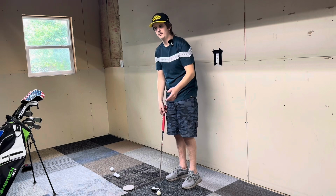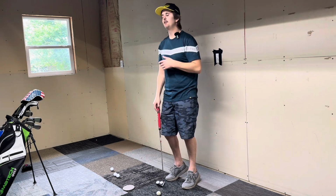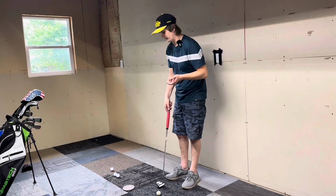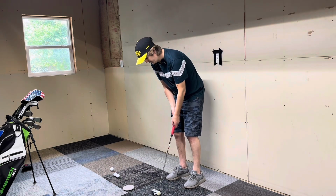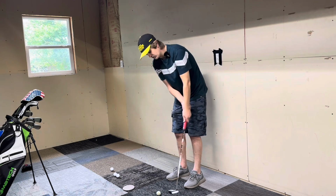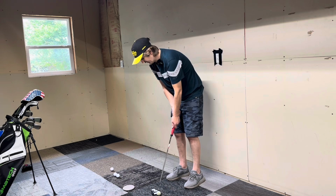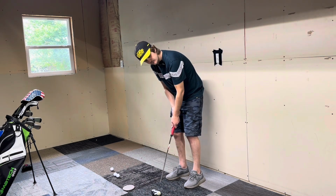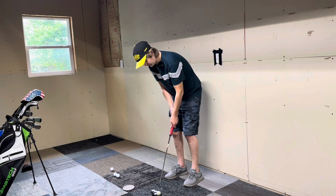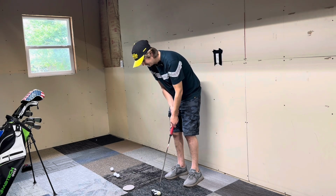Because putting swings change, things change throughout our lives. It just is what it is. It's an ever-evolving sport. So for me personally, I prefer to watch the putter as I swing, so then I can make sure I'm not moving it around a whole heap. So this is how I swing. Again, reverse grip for me personally.